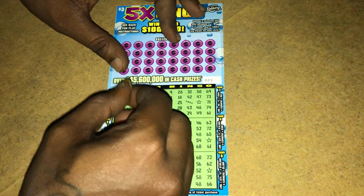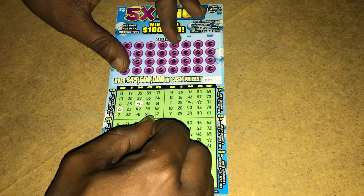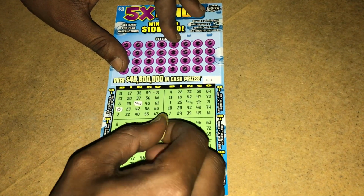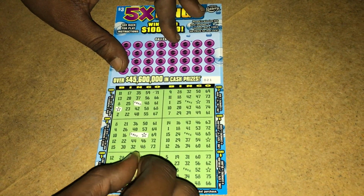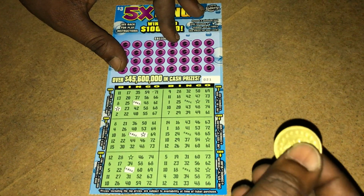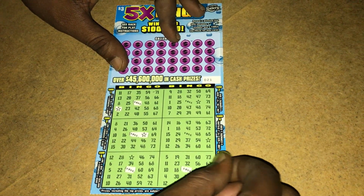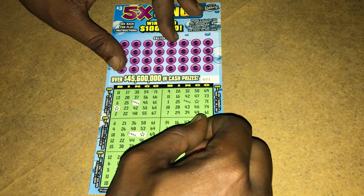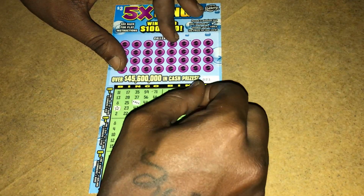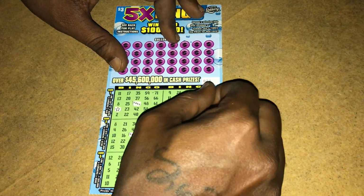First, let me scratch the free play and the stars. I'm gonna do that first, and then I'll start off with the numbers. I love the way this ticket scratches. If you haven't picked one up yet, you should give it a try. This ticket scratches real good, but I need a win on this. Hopefully I get a win and win back the three. Win back a little bit more, guys.